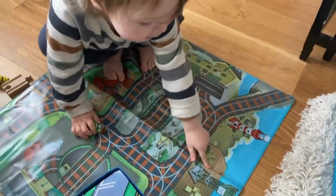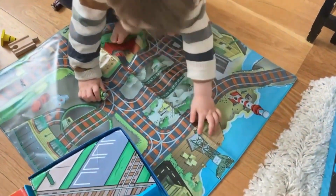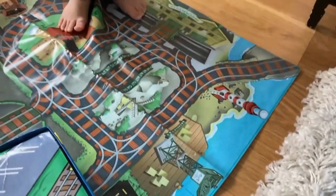And obviously you get the trains, so it's kind of like a train track, but it's a bit easier to put away and get out. So he's got a few different ones, but he absolutely loves them.